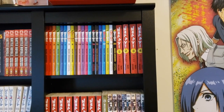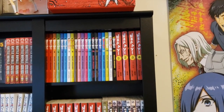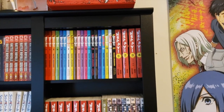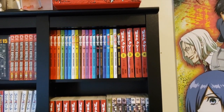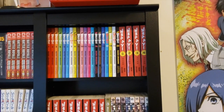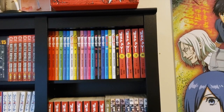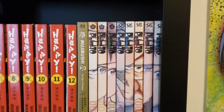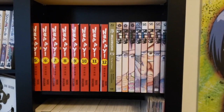But Billy Bat is my number one series that I've ever read of all time, and it's by Naoki Urasawa. It's phenomenal, and I see why, after reading it, it's not going to be published in English, because there's too much political content and too many cross-references to American pop culture that would be kind of a flurry of lawsuits. So there's that.